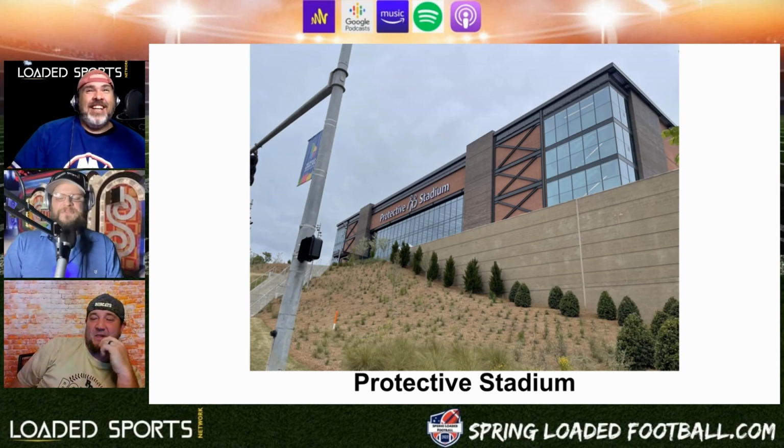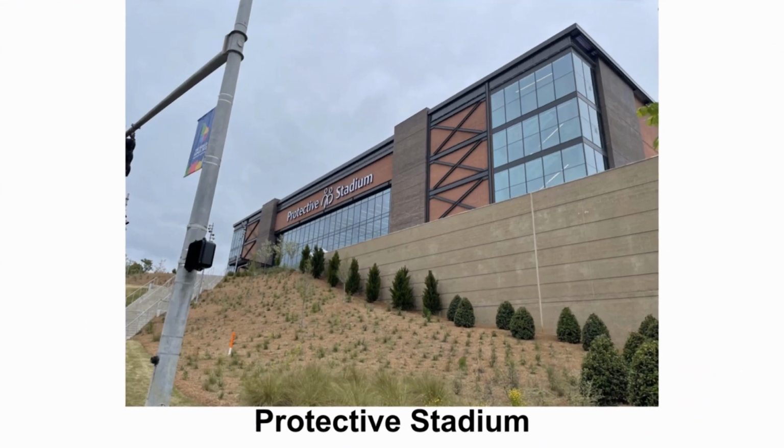But guys, here we are. We're going to talk a little stadiums that have had spring league football played in them. Starting off strong, I think, with Protective Stadium.